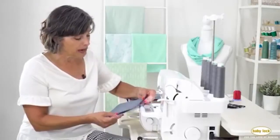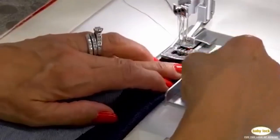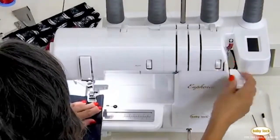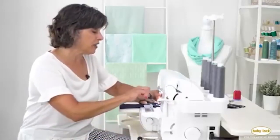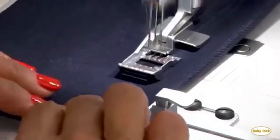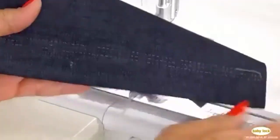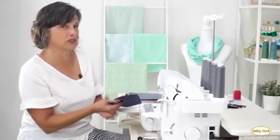I'm going to fold up my hem. And when I do so, again, I'm just going to line it up with the toes of my foot. I like to cut my threads after a couple stitches, and we're on our way. Beautiful stitch on front and back. And now, let's do something else fun.